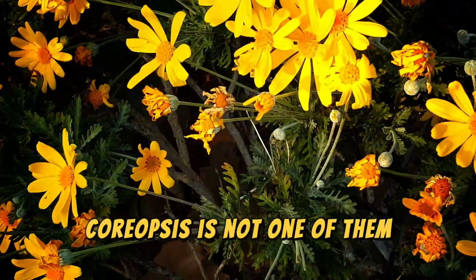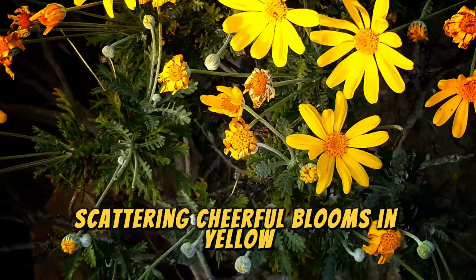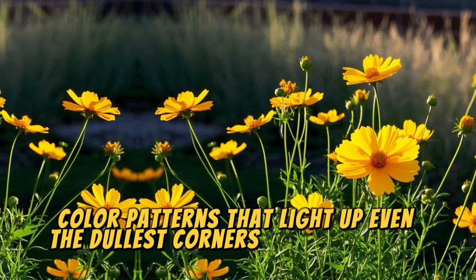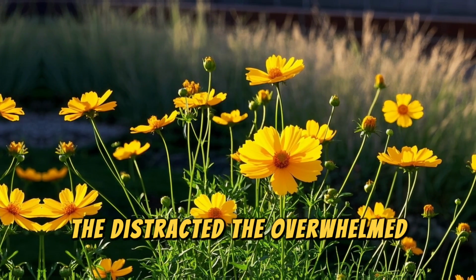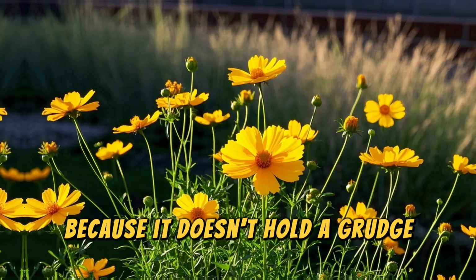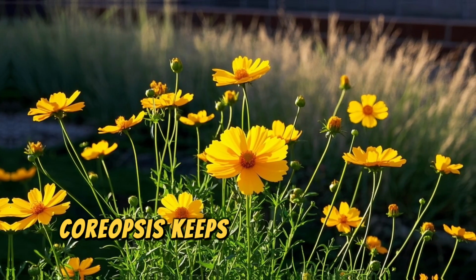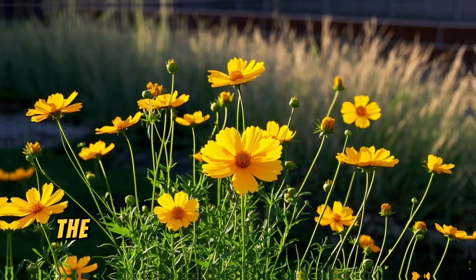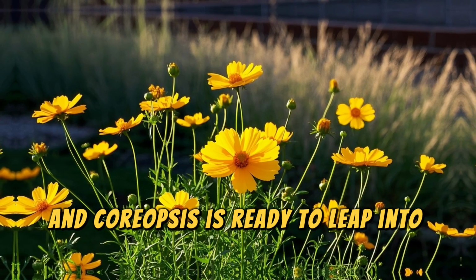Coreopsis is not one of them. It bursts into summer like a golden firework, scattering cheerful blooms in yellow, orange, or bold bicolor patterns that light up even the dullest corners of your garden. It's the plant for the busy, the distracted, the overwhelmed, because it doesn't hold a grudge. Forgot to water? Missed a deadheading session? Coreopsis keeps blooming anyway. June is the perfect time to plant it.